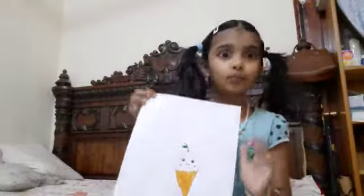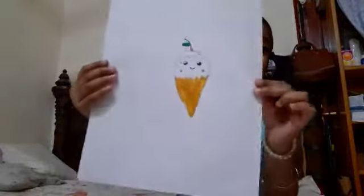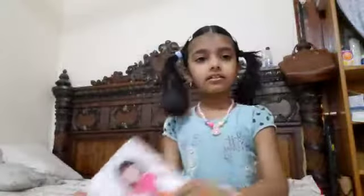And this is one of the drawings I did in my class. It's super nice. Super means super nice. And this is an ice cream. Vanilla flavor ice cream. It's super nice. Wow, look at that. Super tasty. I want to eat it. Nom, nom, nom.